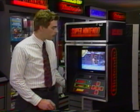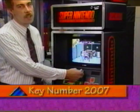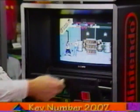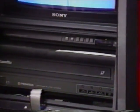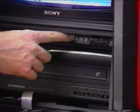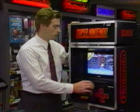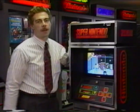Now, again, to change the volume on this unit, just as it is with the other units, take your 2007 key, open the front keypad, flip it down. Your volume controls will be at the bottom of the television set. You can adjust your volume up or down. Once you've adjusted the volume to your satisfaction, close and lock the front of the display.